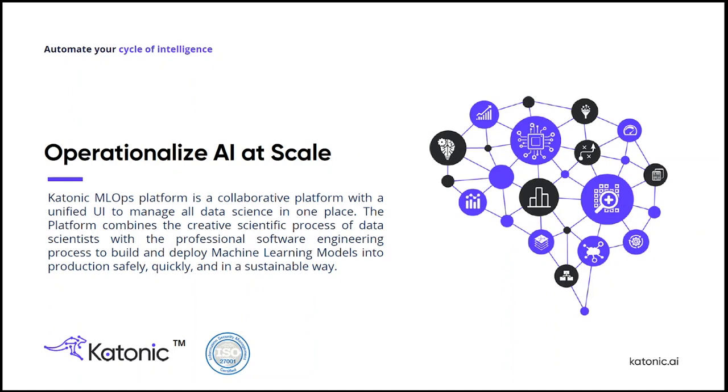So in order to overcome this issue, Katonic provides a collaborative platform where all your data scientists, data analysts, and machine learning engineers can work in a single place. This is what exactly Katonic does.